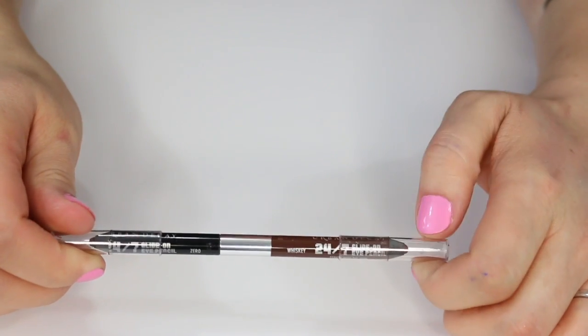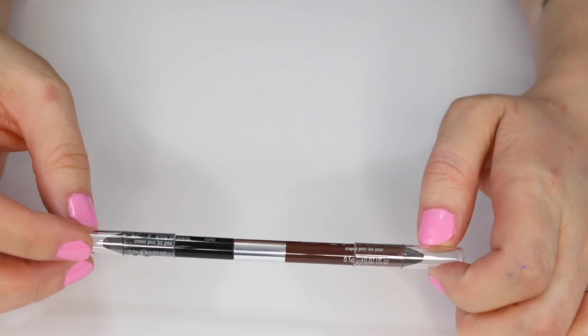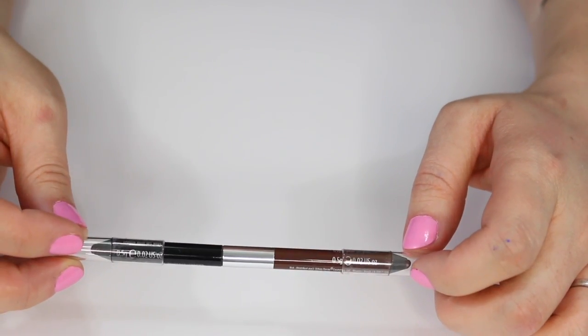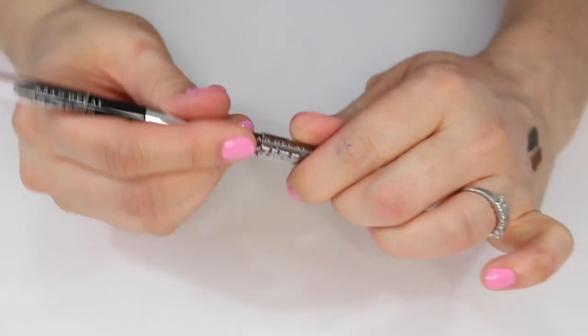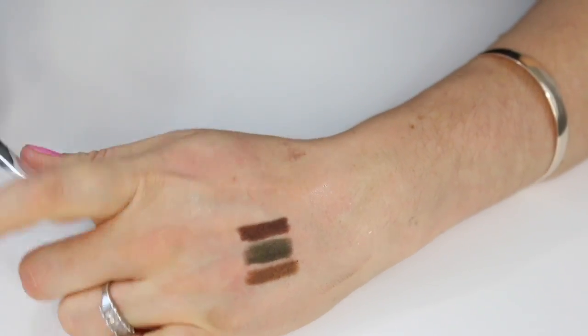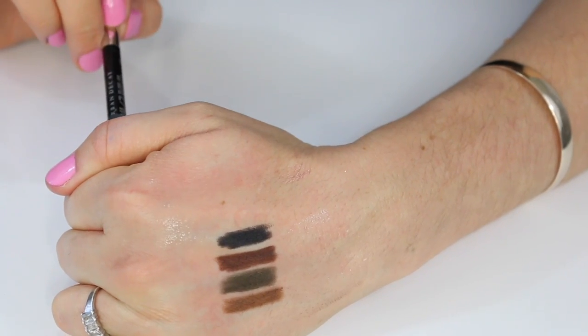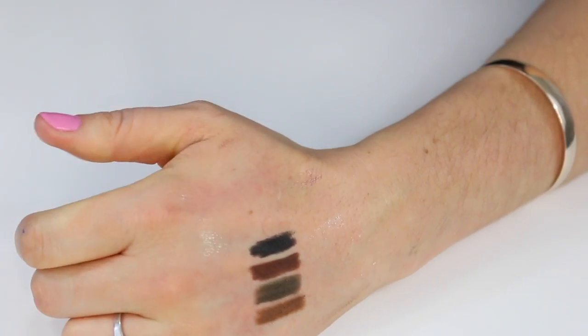It is a double-ended Urban Decay 24/7 glide-on pencil in Whiskey and Zero. So I'm gonna keep these. This one's the brown, and this one's zero and black. So that one I'm keeping.